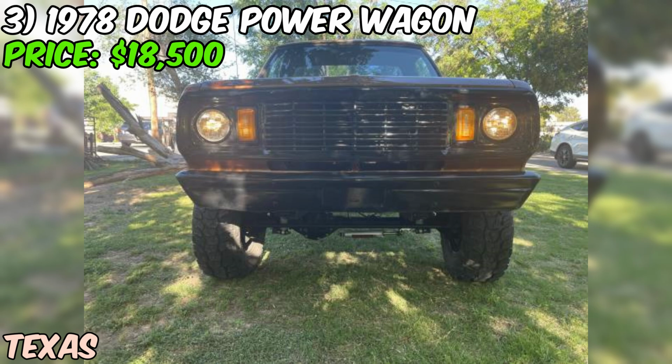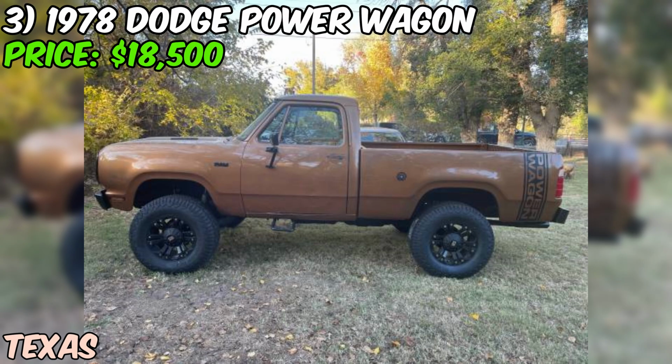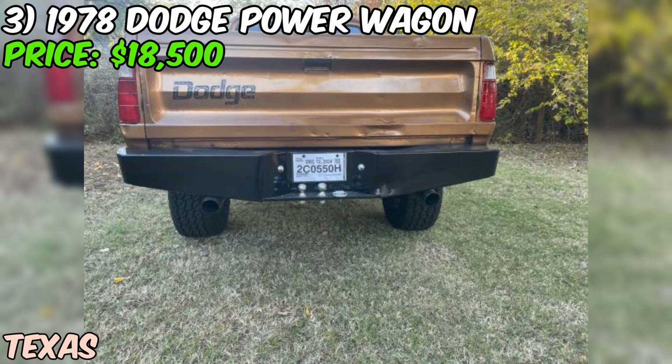But honestly, with these old trucks, mileage becomes less important when you look at the overall package and what's been done to it. This Power Wagon is rocking its original 318 V8 that's been overhauled. That's the bulletproof 5.2-liter engine that Dodge built their reputation on. The automatic transmission paired with 4WD makes this a serious capability machine.